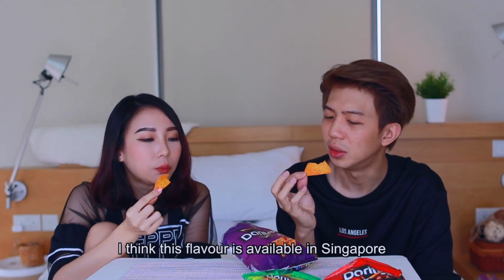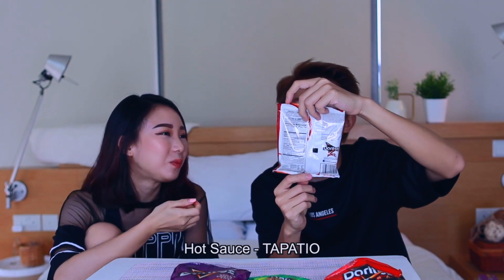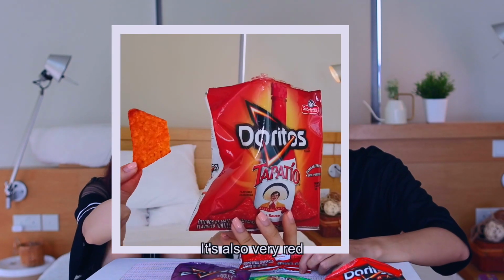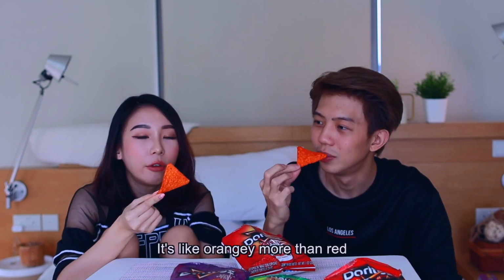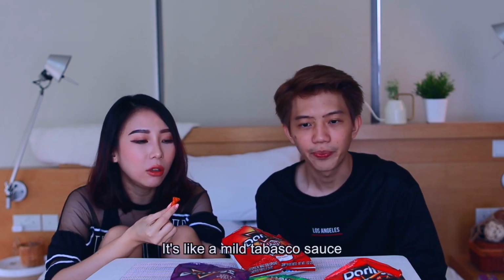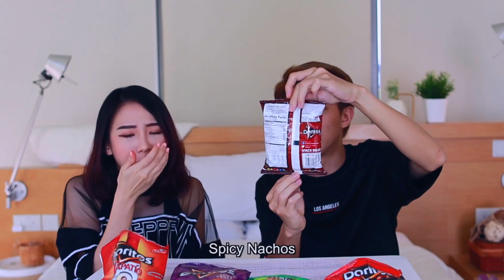I think this is available in Singapore. Hot sauce. Tapatio. What color is it? Oh. It's also very red. Like the first one. But it's not as red as the first one. Almost. Oh, yeah. It's like orangey more than red. Oh, hot sauce, man. Picking off my tongue. Look, it's like a mild Tabasco sauce. Yeah, spicy nachos.